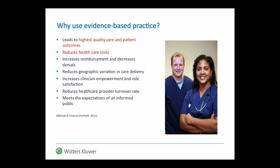So why do we use evidence-based practice? It's really quite easy. It's an easy answer. The research shows us that if you use evidence in practice, it leads to higher quality care and better outcomes. And here's a really important piece. It decreases costs. In our cost-conscious world today, doing the right things right, but having cost effectiveness is so very, very important.